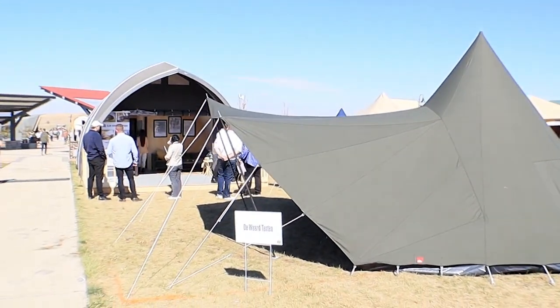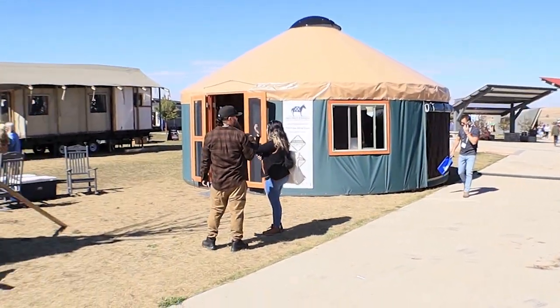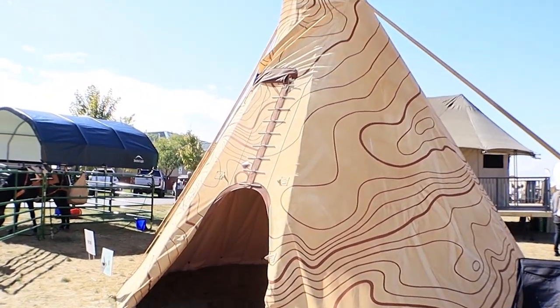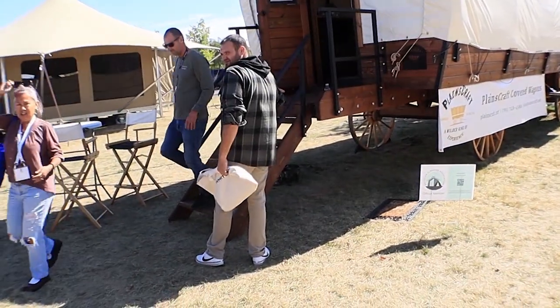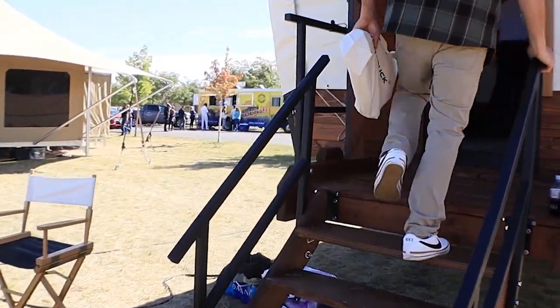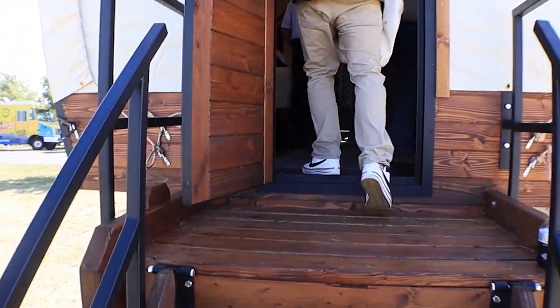Guys, there is so much more to come in this video. As you can see, there are pods, there are yurts, we have safari tents, there's actual little tiny homes everywhere, there's canopy teepees. I can't wait to show you guys the entire video. We're probably gonna have to do a two-part video, guys. I'm probably gonna have to break this up in two videos, but you have to promise me that you'll watch them both because they're gonna be both awesomely amazing.